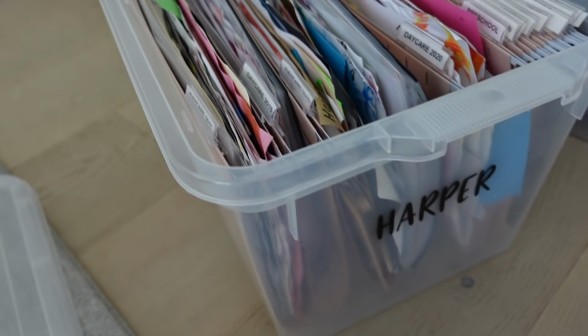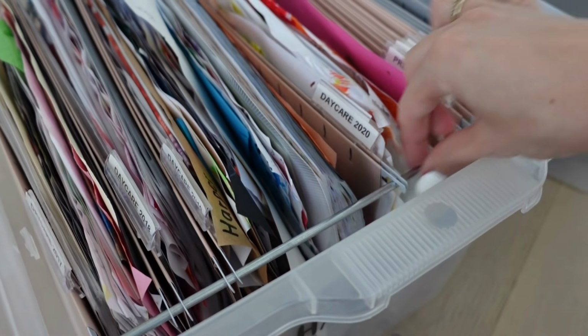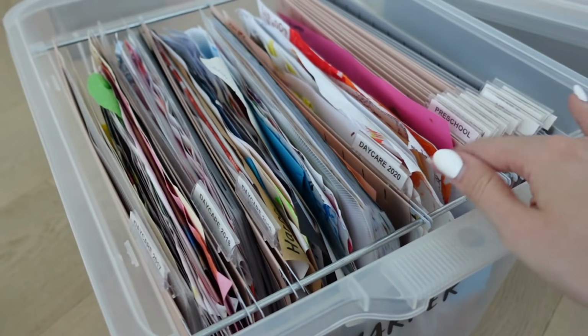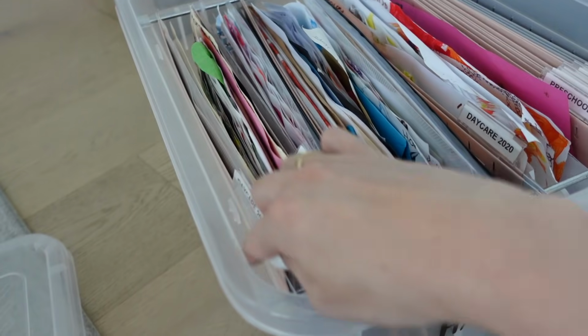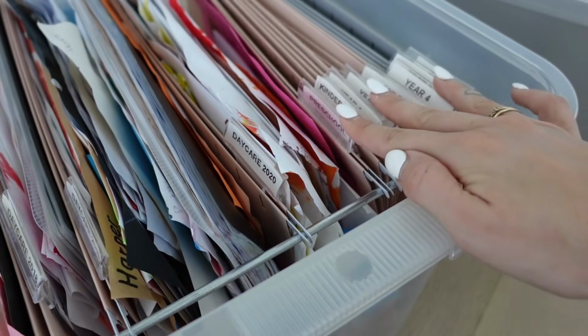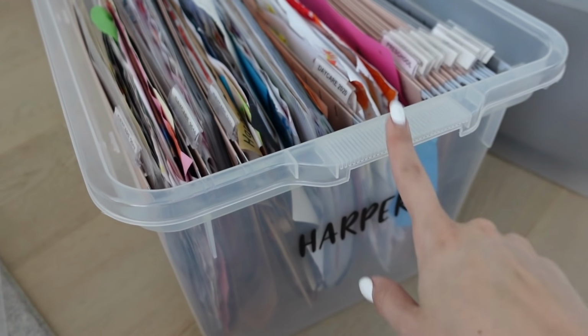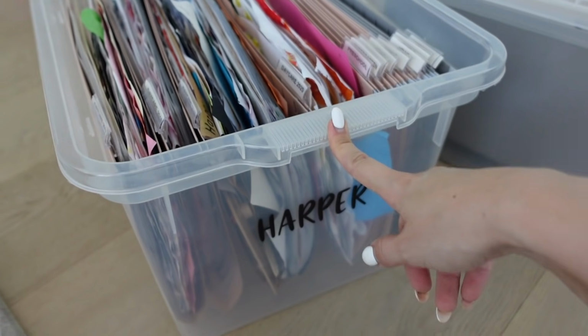So this tub you just get from Officeworks. It's called a suspension file tub. So you can see it's got the rod in here. When you receive them, usually the rods are up the opposite ways, but you just have to take them off. And then you get your suspension files and then you get your little tabs as well. I've actually done a blog on this and I'll link everything below for you guys.